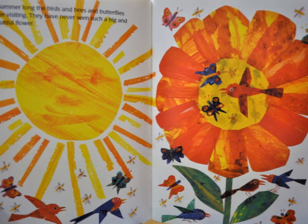All summer long the birds and bees and butterflies come visiting. They have never seen such a big and beautiful flower. What kinds of animals do you see in this picture?